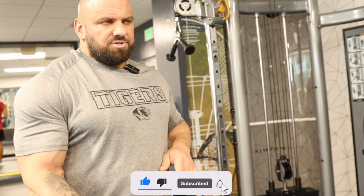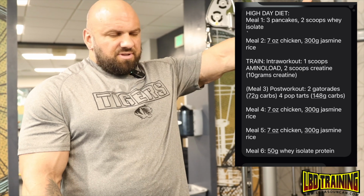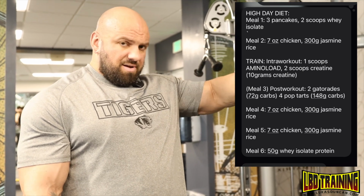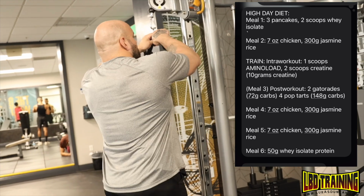And the reason I chose arms is because, although to the normal person, they're big, on stage they kind of suck. For my size, my tris suck. I don't really have big arms. So those are my 2 high days, arms and legs. And once again, we'll put the diet for high day right up here. Just a lot more carbs around the workout.